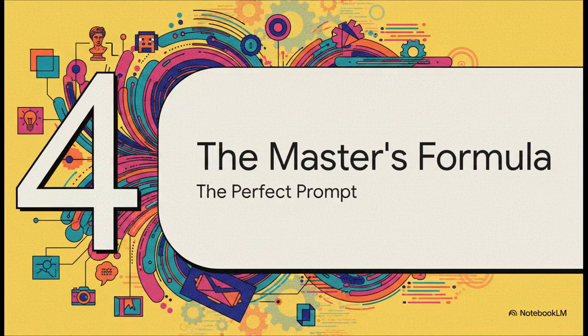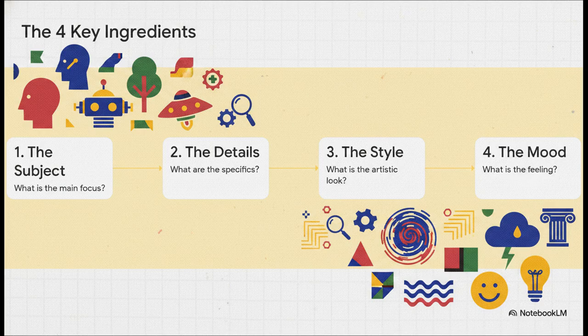Okay, listen up, because this is important. We're going to bring everything we've just learned together. I'm about to give you a simple but seriously powerful formula. This is the framework you can use every single time to build a perfect master-level prompt. It all comes down to these 4 key ingredients.